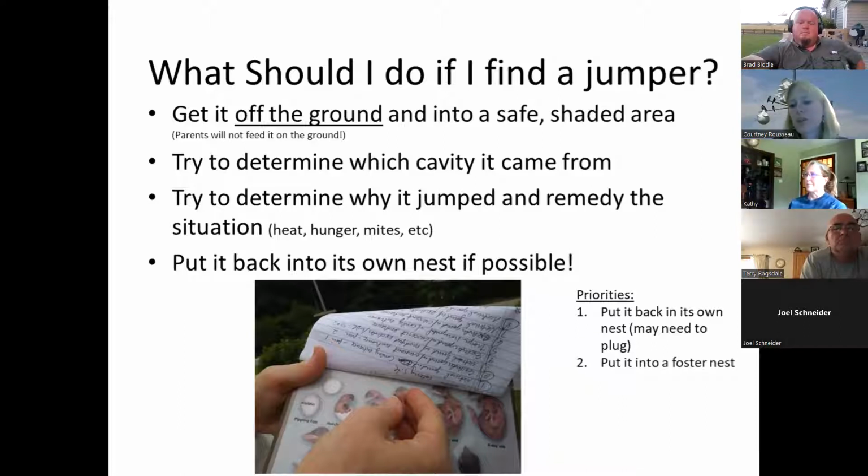If you can't put it back in its own nest for whatever reason, if the housing was destroyed or the parents are gone, try to put it into a foster nest. Again, the priority is for it to be raised by martins, either by number 1 or by number 2.